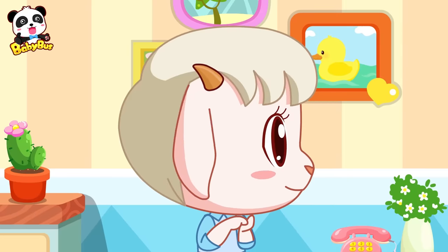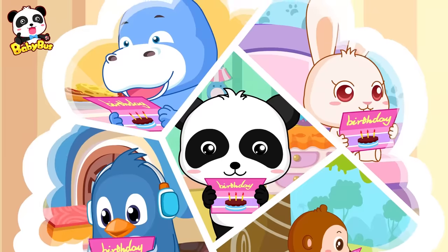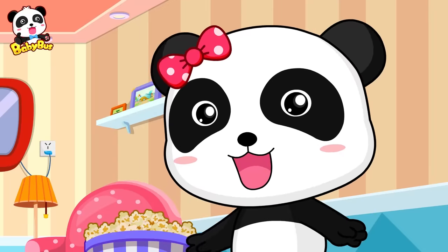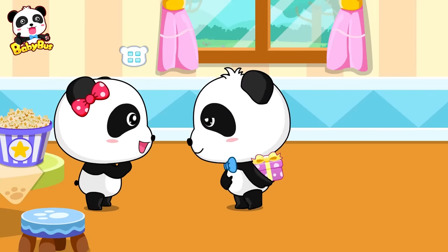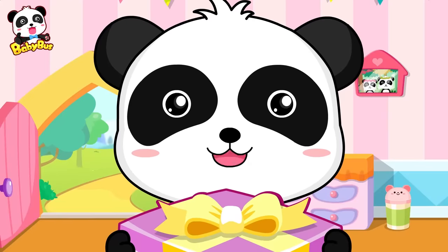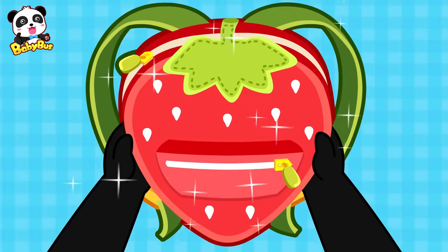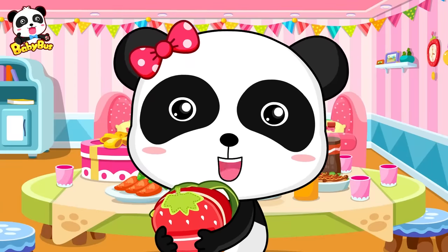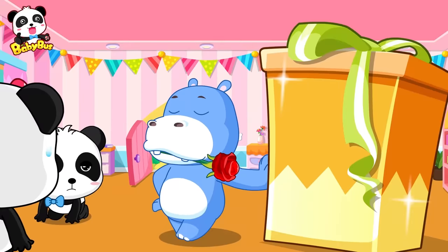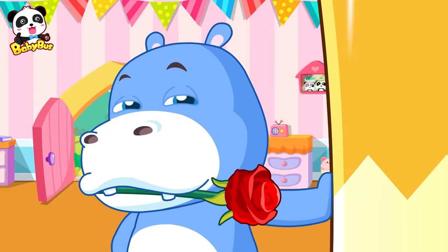Have a party. Mew Mew! Kiki! Happy birthday, Mew Mew! Wow, a present! Open it and have a look! Backpack. It's so cute. Thank you, Kiki. Happy birthday, Mew Mew. Oh, wow. What a giant pretty box. Can I open it? Of course.